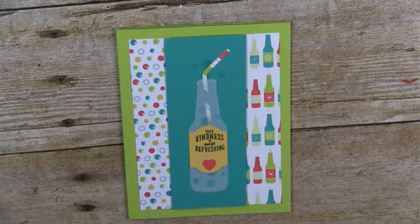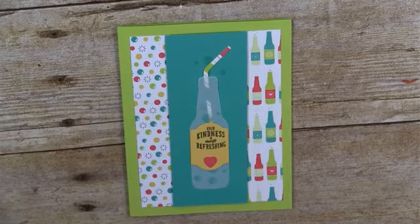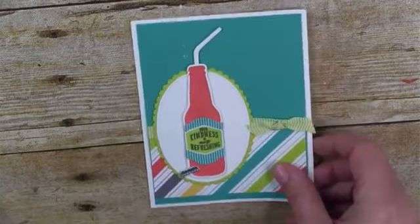And I love using the vellum for the bottle, so you can see through it. You can see the little straw there. So cute. It looks like a clear bottle that somebody's finished, with the Bubbles and Fizz designer paper in the background. And they also used it on the straw. So adorbs.